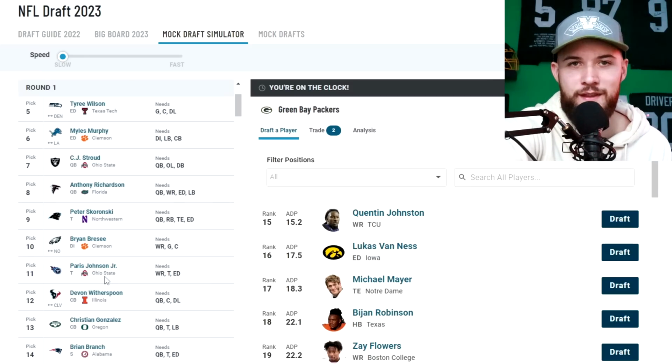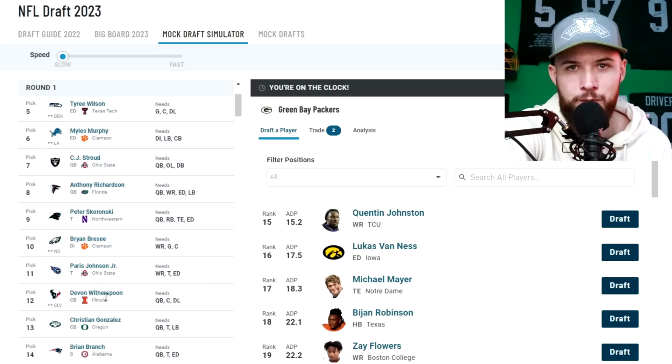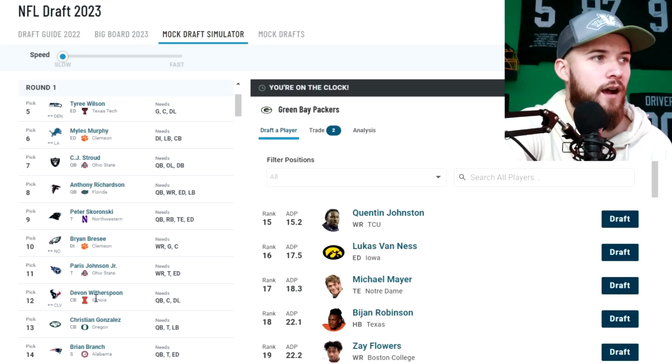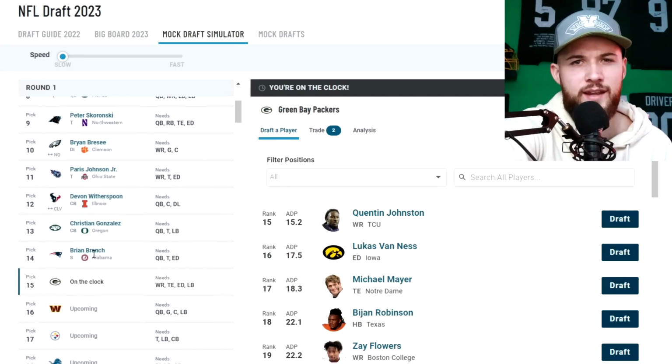Paris Johnson going to the Titans here at pick 11. I was hoping one of him or Skoronski fell to 15, but that is just not the case. Then back-to-back cornerbacks. Arguably the top 2 guys. Some argue one's better than the other, but Witherspoon and Gonzalez to the Texans there, and then the Jets, and then Brian Branch. I think I selected him in our first out of the 2 first-round picks in last mock draft. I do like Brian Branch.